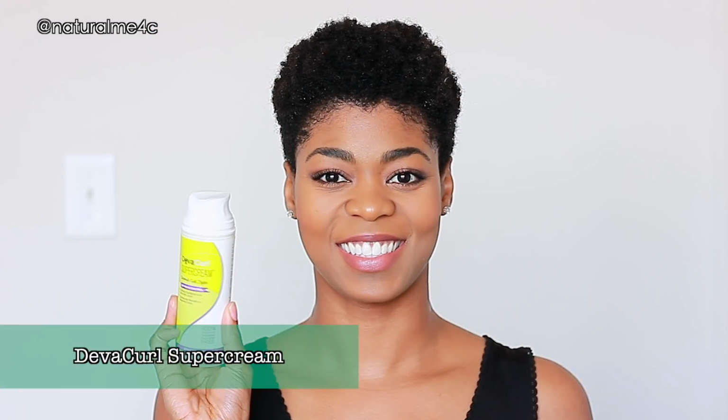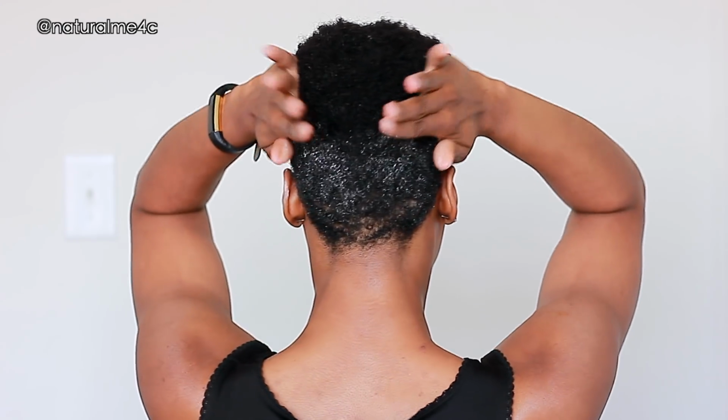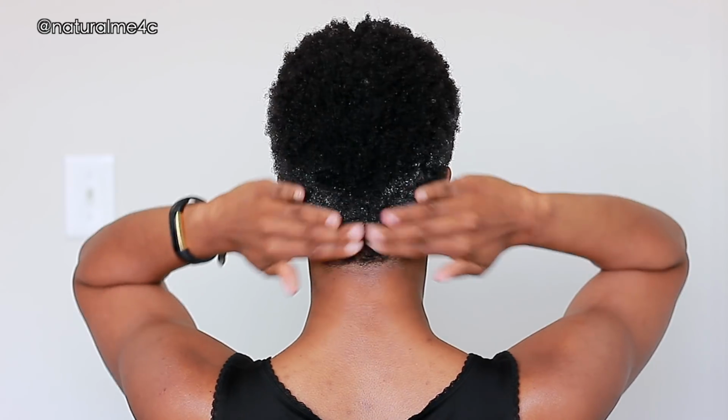Next up is Diva Curl Super Cream. Y'all, I love this all-in-one styler. A little goes a long way, so one pump is all I need for the entire back and sides of my hair. It's amazing. And did I mention I love the way it smells? It smells like soft coconuts. And I'm not sure what a soft coconut is, but yeah, something like that. It smells really good. For me, the Super Cream moisturizes and helps lightly set my hair without using gel.